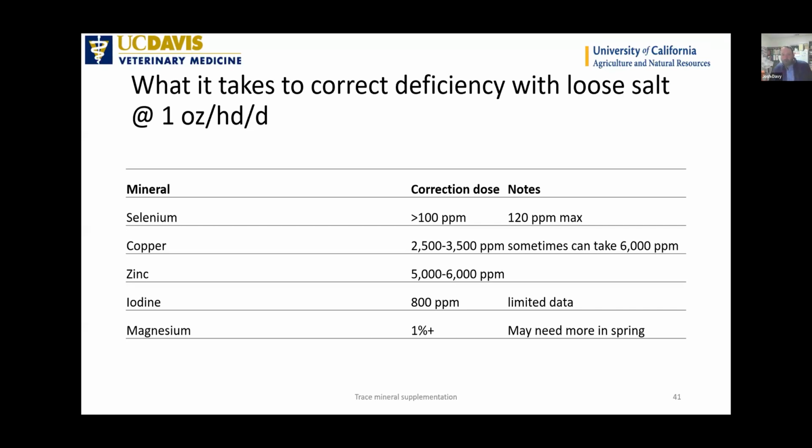In terms of copper, this is where the sampling is worth quite a bit. In marginally deficient areas where there's not some kind of an antagonist, you are probably good with somewhere in the range of 25 to 3,500 parts per million if they're eating the salt mix at 1 ounce per head per day. I put an exception in the notes that sometimes it can go up to 6,000, and this is where the water sample and those kinds of things might come in.